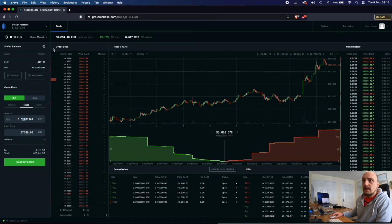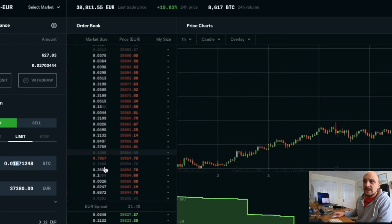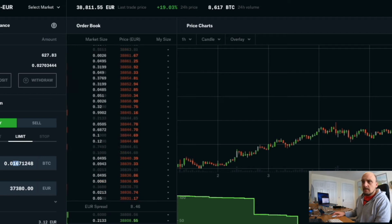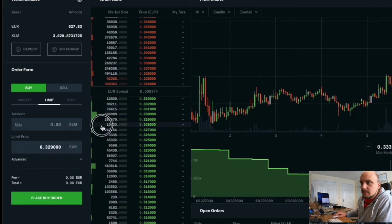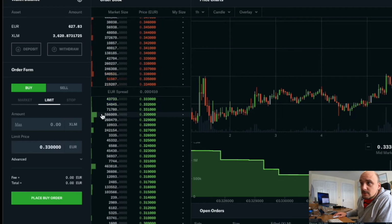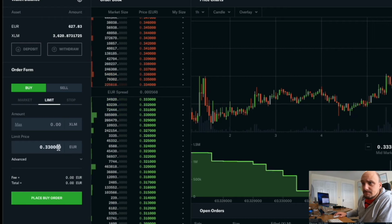So on the left-hand side, we've got our order book. You don't need to know this, it isn't important. This is effectively showing you where other people are putting in orders. And you can click on these to put in an order at these specific prices, so you can be at exactly the same. Or sometimes you do it at, okay, there's got to be 58,000 orders at 33 euros, or 33, what is it?